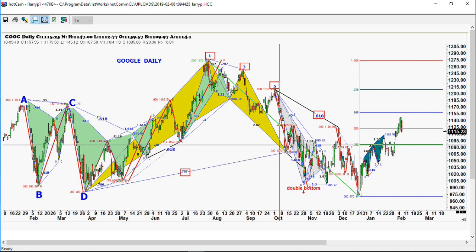The key level to watch today in that S&P, folks, is 2710. If we get above that, that means we're probably going to close sharply higher today on a Friday.